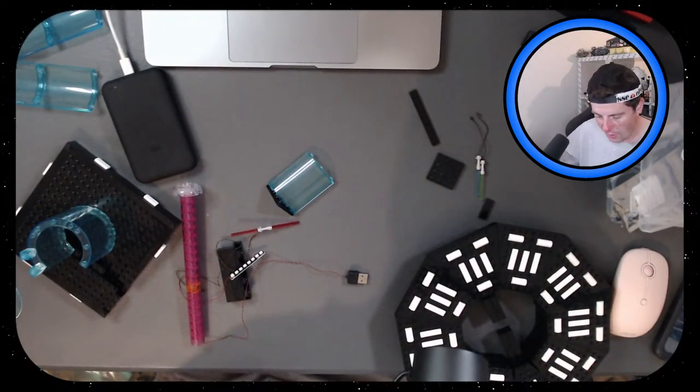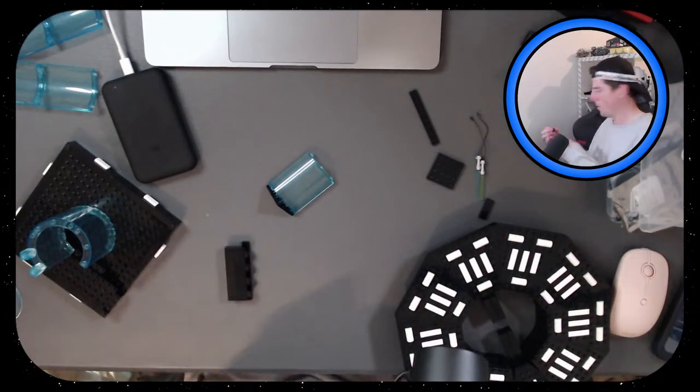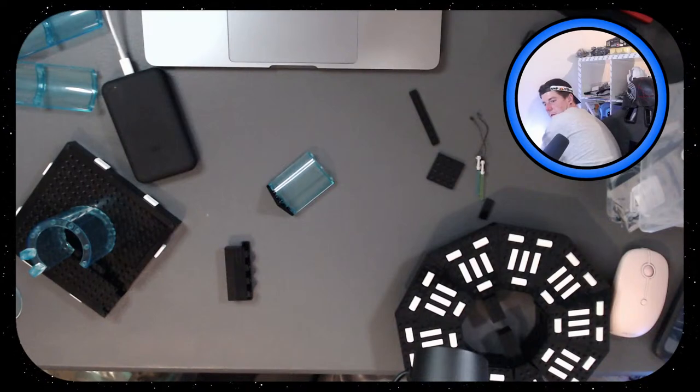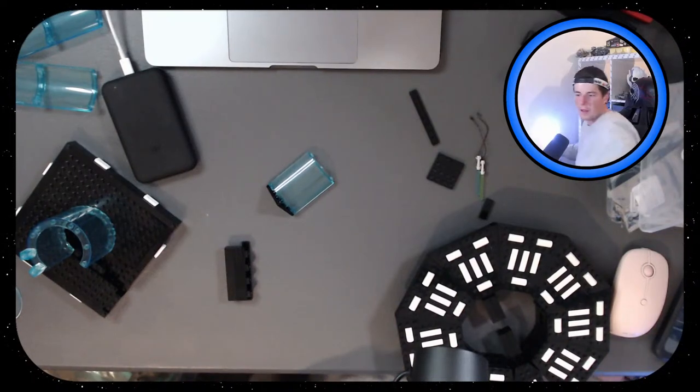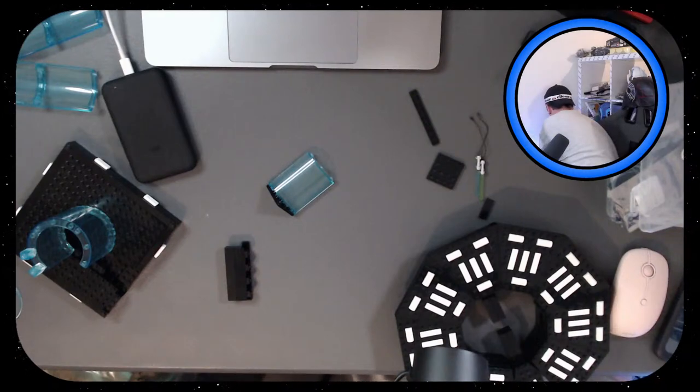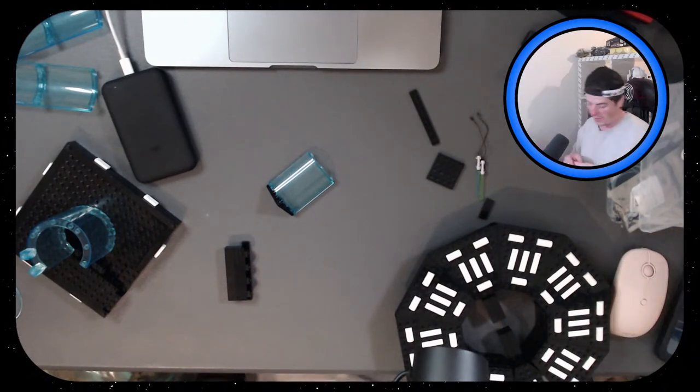Yeah, they do actually. The lights actually. I don't know if you can. You can kind of see in the back. Like they're strong lights. They're very powerful. When they work.